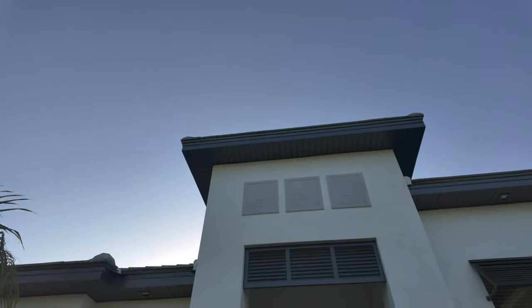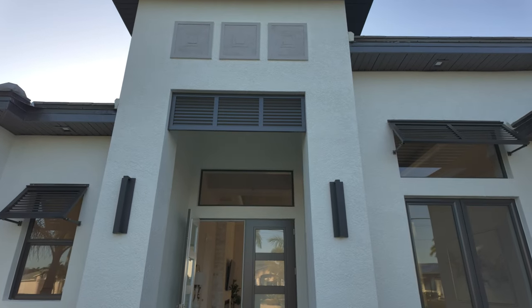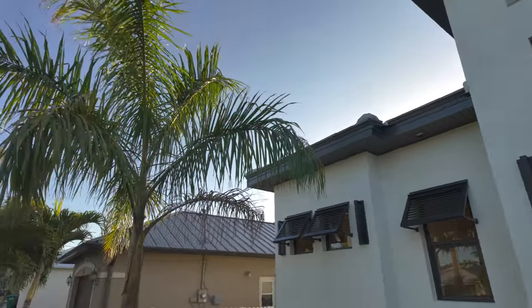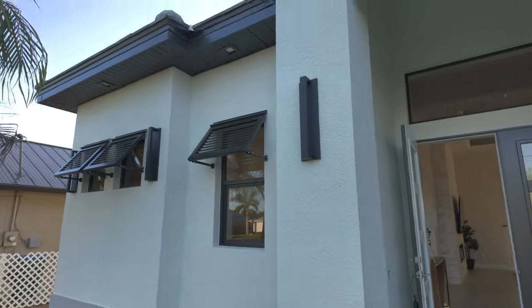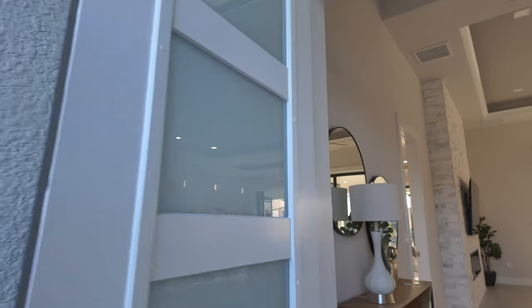Sidewalk up to the front entry. You got bronze hurricane proof windows, PGT windows and doors. Nice awnings here for some decorations. Let's go inside here. There's a front entry. We'll go through the front entry and take a look at this.